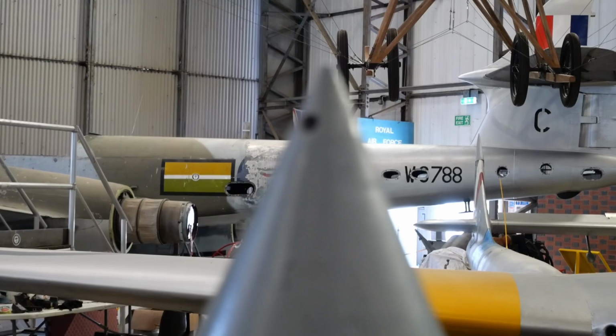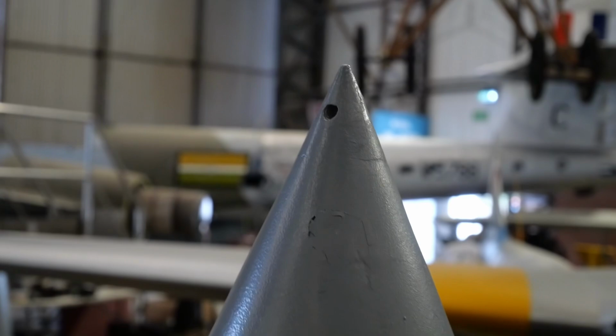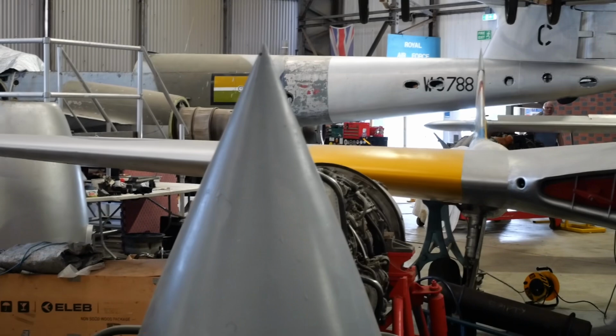Now, if this comes into focus, I've just been talking to one of the curators here, a chap called Nigel, and he's set me something of a problem. This is a nose cone from a Buccaneer. We've just been looking at the three Buccaneers there, the naval one, the RAF one in green and grey, and in the desert colours. And this is a nose cone. I'm going to go and show it on the aircraft, and then I have a question for you.